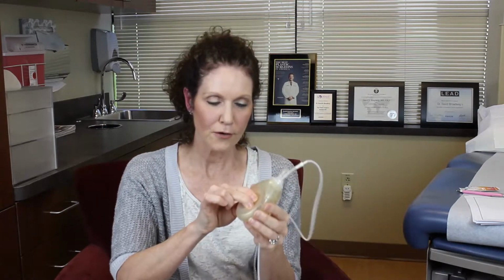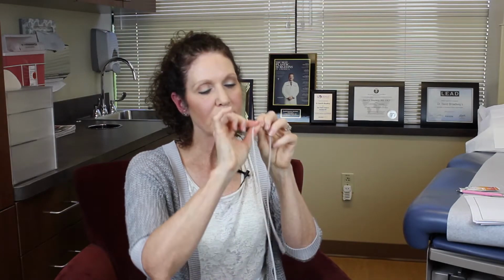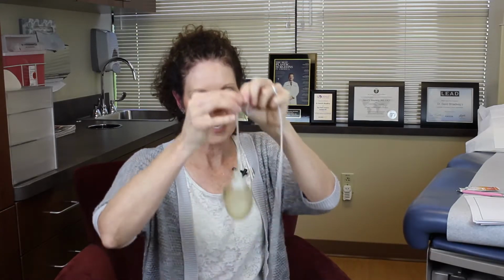Now, if I let this go, it's going to fill up with air because there's holes in the end of the drain. So try and keep it in the compressed position, lay it down, and you would simply take this tubing at the site where it goes into your body, and you just start between your index finger and your thumb, give it a good squeeze, and don't be afraid to really stretch the tubing and strip it down towards the bulb. So you can see that I'm stripping it towards the bulb.